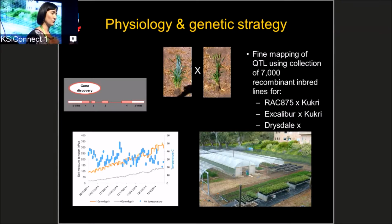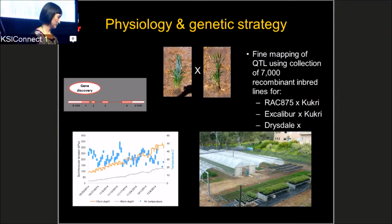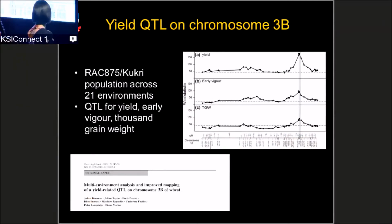And now I'm going to take one example, our pet project on chromosome 3B, to illustrate how we use all these facilities, the physiological study, to actually try to find a yield gene. So this is our starting point. This is a QTL that was described in TAG by Julien Bonneau. And this QTL was found to increase yield, early vigor, and 1,000 grain weight.